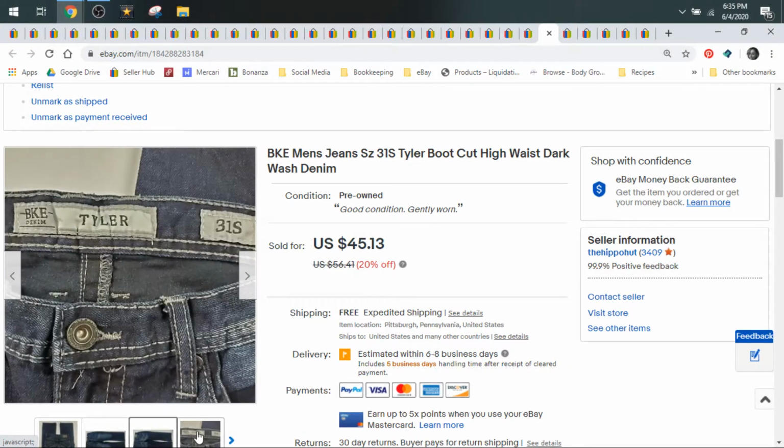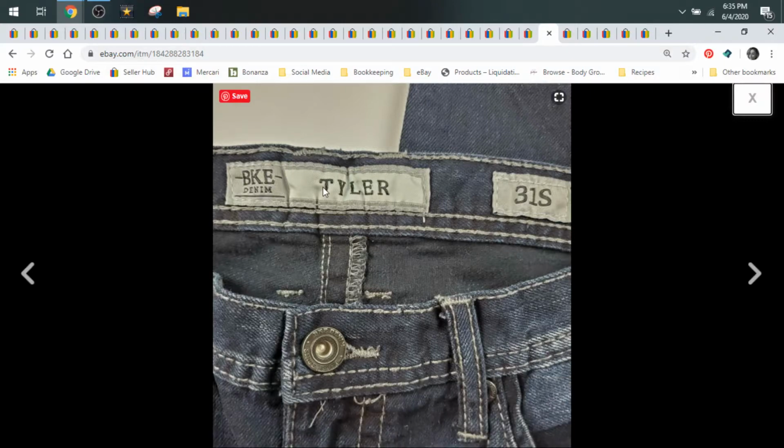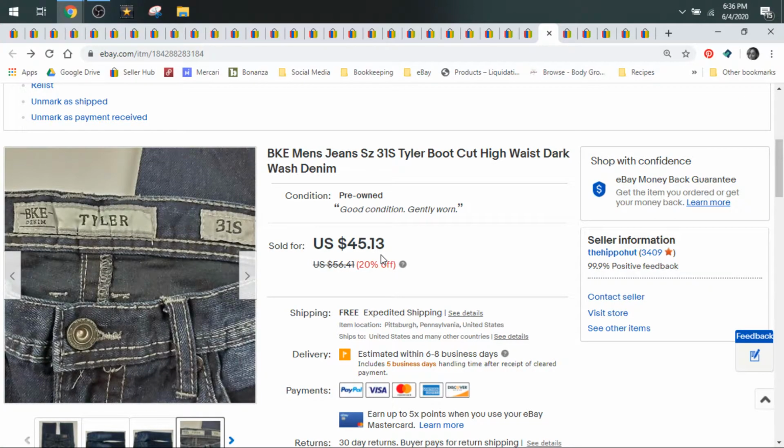Longtime viewers, you've probably heard me talk about these a lot. The BKE men's jeans that have the names here. They have Tyler, Cody, Derek. There's tons of them out there. When I see them, I get them, and I will pay up to $7 for them. This particular pair is the Tyler boot cut, and it sold for best offer of $40.